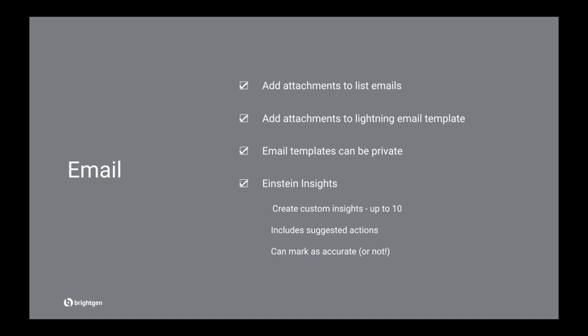And Einstein Insights can now be customized to look for words that are relevant to your business. So you can create up to 10 insights, each searching for up to 10 keywords. And when an insight matches, it'll include suggested actions to allow the rep to act directly on it. And reps can provide feedback on whether that insight was accurate or whether it was a bit of a pup that they were sold.